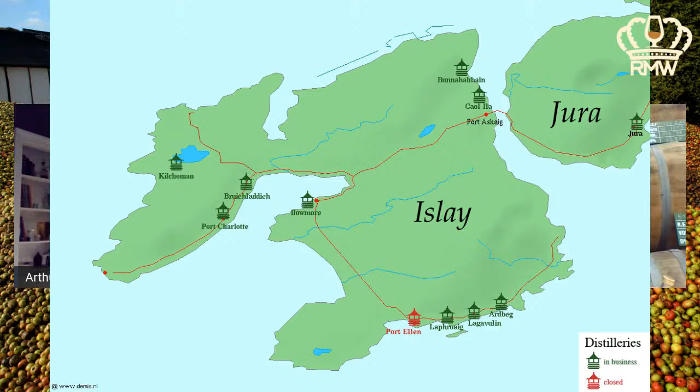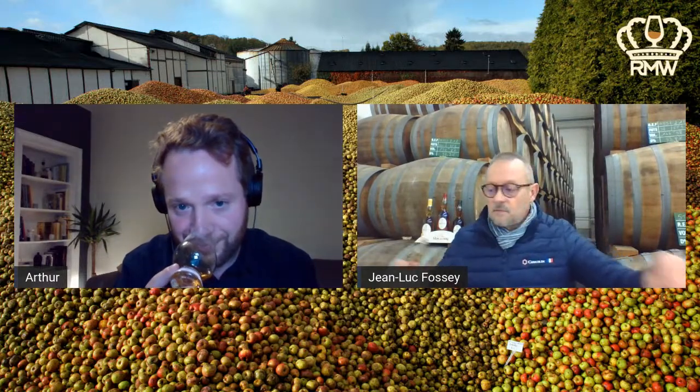Bunnahabhain, and Caol Ila would be the two. So it's a 50-50 chance. Which one is this? Maybe people can guess as we go along. So this, I imagine, is more your plan. You wanted these coastal iodic notes, as you call them, and using an Isla whisky, which are famous for these smoky coastal notes. I imagine we will find these a bit more. Yes. Oh, yes. So the third is the Bunnahabhain.